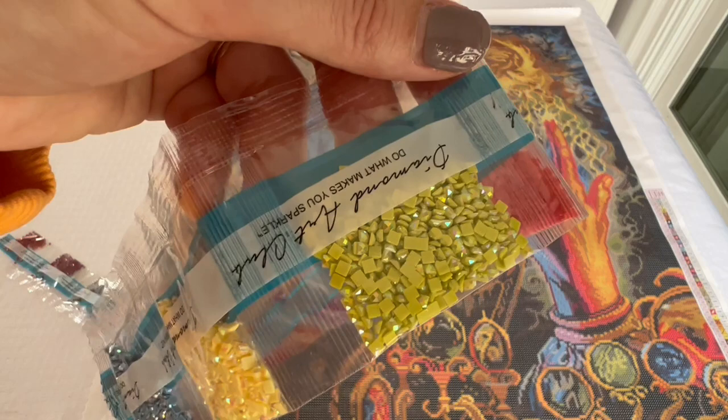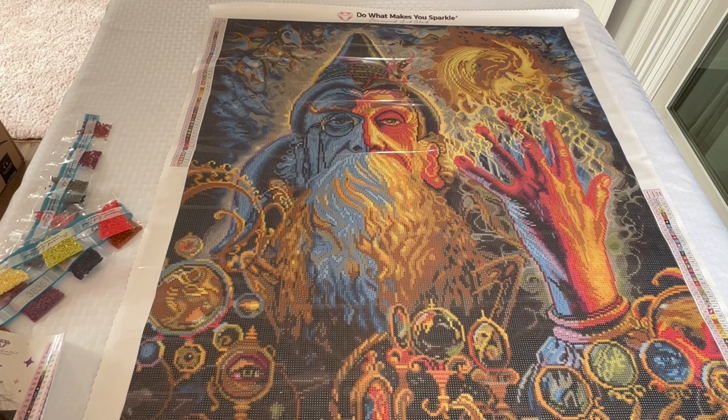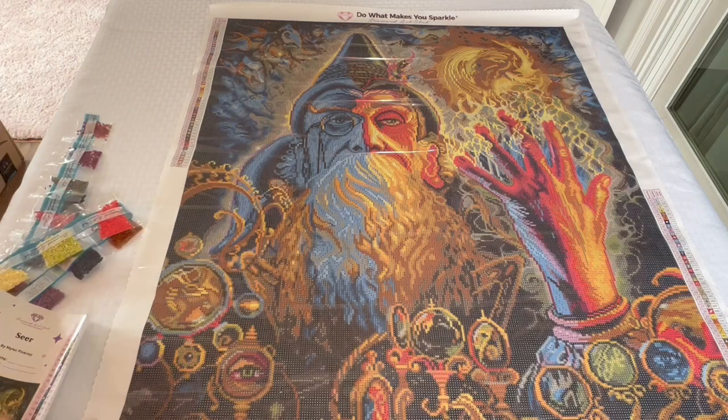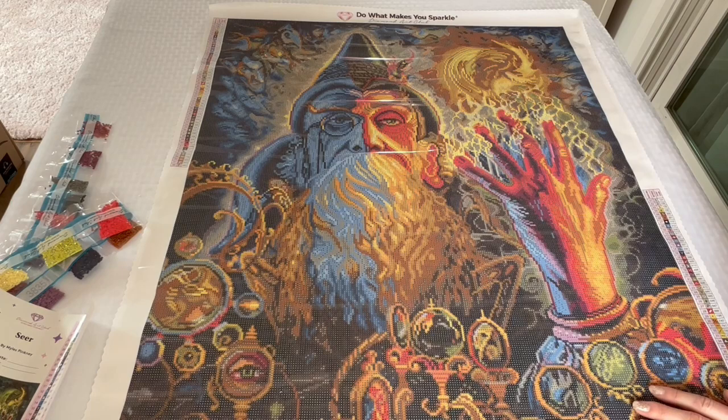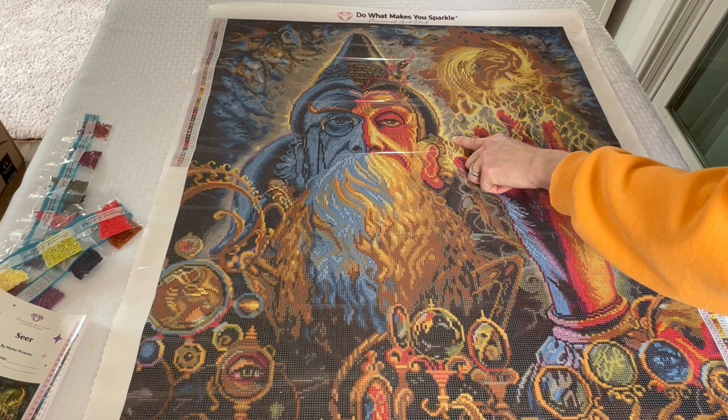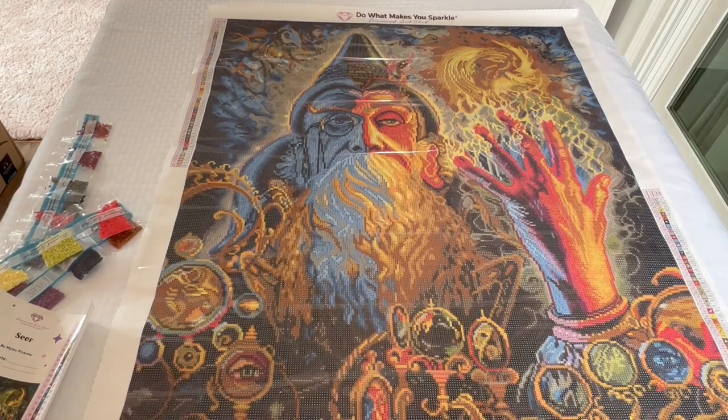So three is, I see one here. I see some here. None in his beard. Some in this guy again. I'm gonna hop on this side. Some here. Some here. Some in the light color part of the fire and the flame. And that's it.